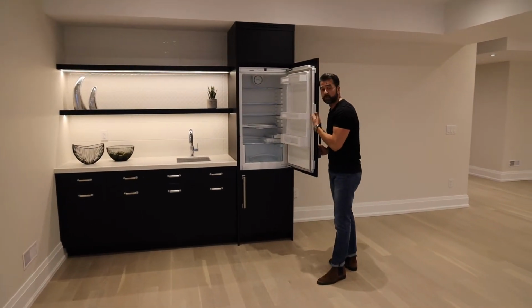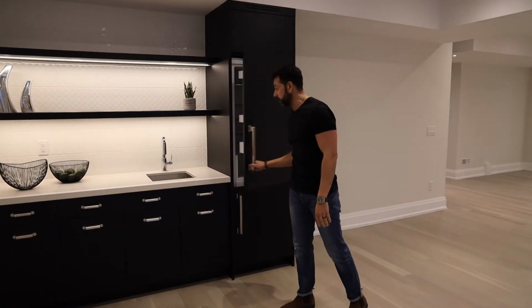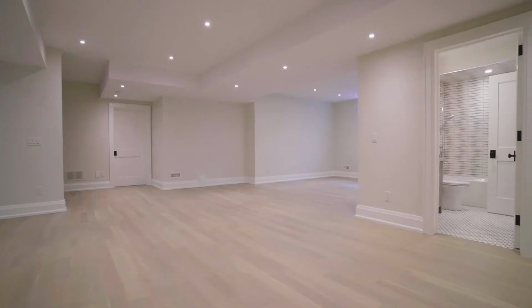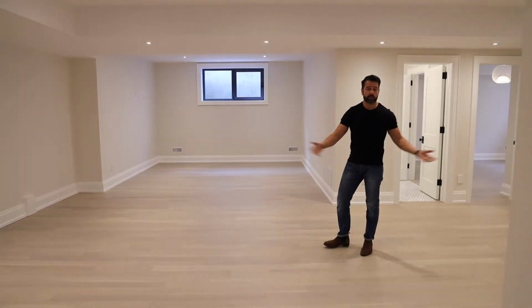So this fridge alone, we just had to replace one at my rental property. This was like $4,000 for this integrated fridge. So again, really high-end appliances throughout the house. Now, on this side, this would be typically your rec room area. So whether you get a pool table, ping pong table, really nice area more for gaming.